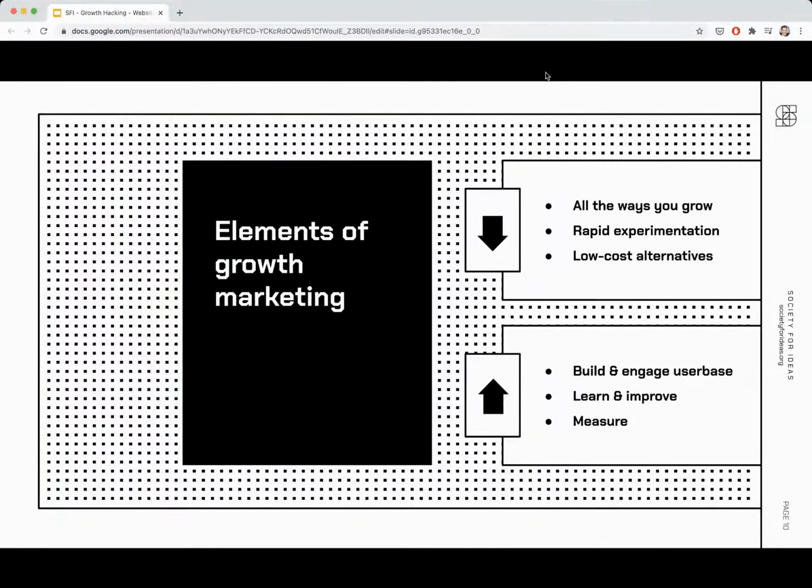So some of the elements of growth marketing. Growth marketing covers all the different ways you can grow your company. Its hallmarks are rapid experimentation and low-cost alternatives. You're building and engaging the entire user base, from people who are just hearing about you to people who are buying from you for the 5th time. And then growth marketing is so much about learning and improving and constant iteration. And in order to do that, you have to measure.